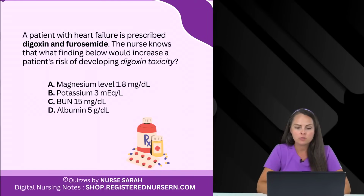Here it says a patient with heart failure is prescribed digoxin and furosemide, which is Lasix. The nurse knows that what finding below would increase a patient's risk of developing digoxin toxicity. Is it A, magnesium level of 1.8 milligrams per deciliter? So think back to magnesium.